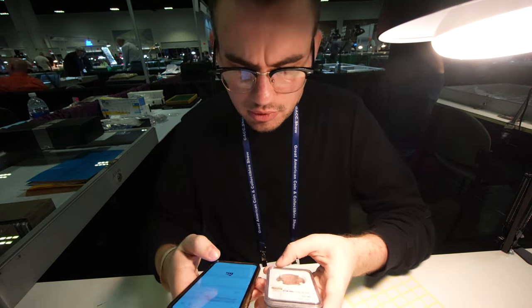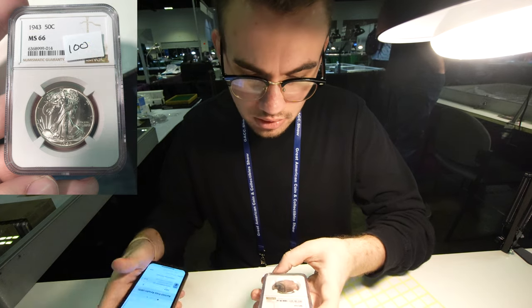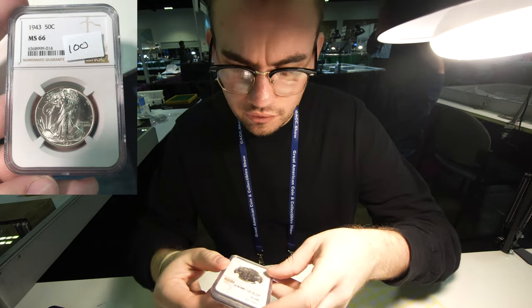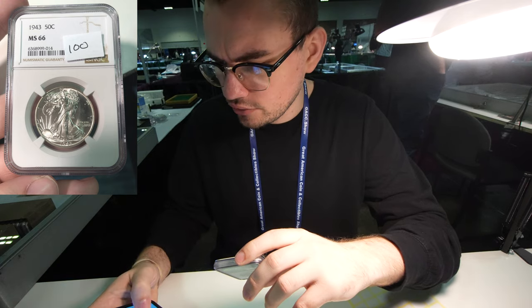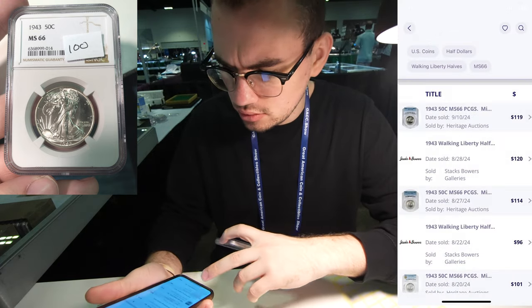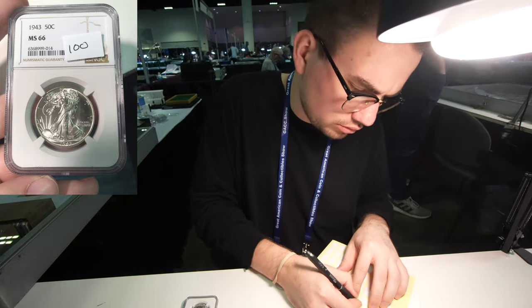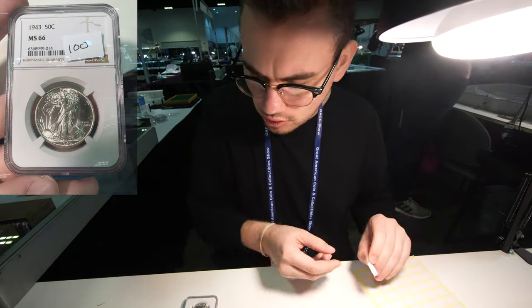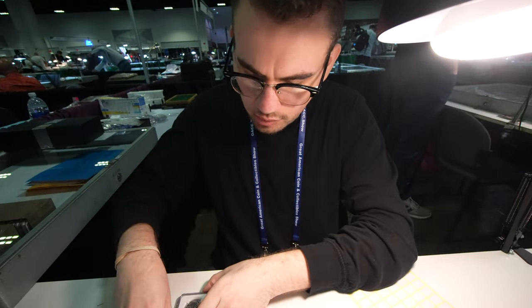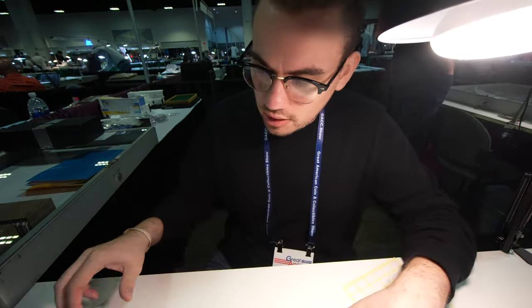So 66 bid is now 110. So these have really fallen down. The last few that have sold have been for 120, 114, 119. So I'd have to be like 100. I probably could say gray sheet bid or more than that. Probably sell for 120. So I'm only making 20 bucks on that coin. But if someone's not passionate about it, I can do that.